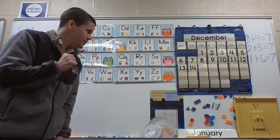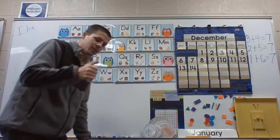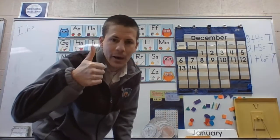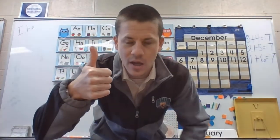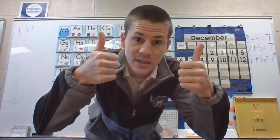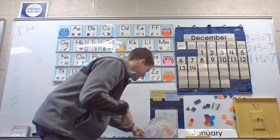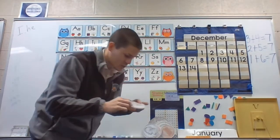Let's look at our coins. Thumbs up if you have money at your house. Double thumbs up if you know what each coin is that's in your piggy bank. All right, let's see which ones we have here.